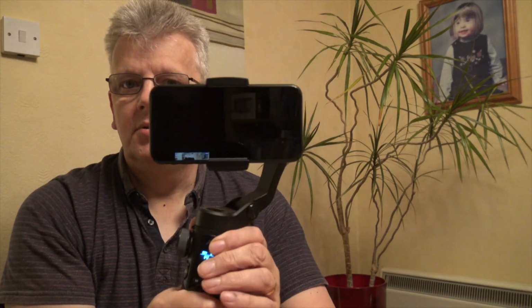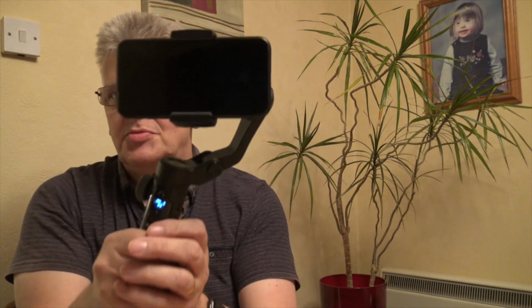Can you see how that's now solid? So if I move it, the gimbal moves with the phone. And it'll keep it facing forwards while I'm moving it.